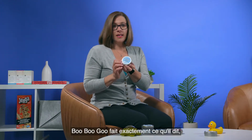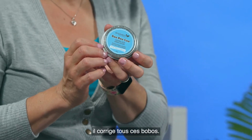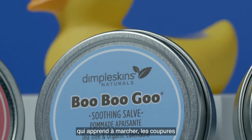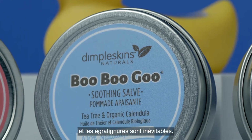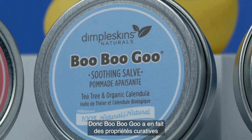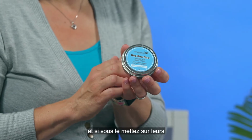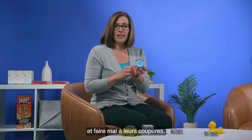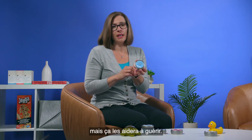Boo Boo Goo does exactly what it says. It fixes all those boo-boos. When you have a toddler or some little one just learning to walk, cuts and scrapes are inevitable. So Boo Boo Goo actually has some healing properties in it. And if you put it on their little cuts and scrapes, it doesn't sting. They're not gonna be afraid of you coming at them with something that's gonna sting and make their cuts hurt, but it will help heal.